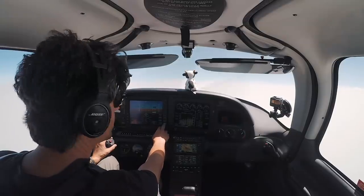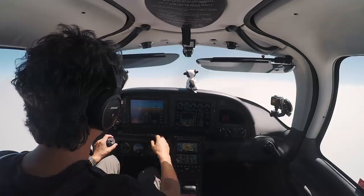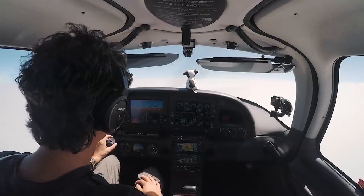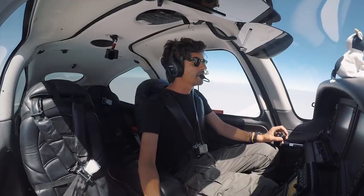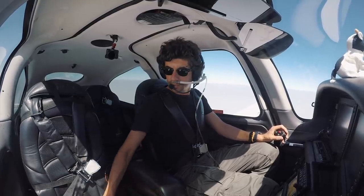Because we're going into the flight levels here in Australia above our transition level, we change to 1013, standard barometric pressure. All right, I reckon that's a lot better. Flight level 120.